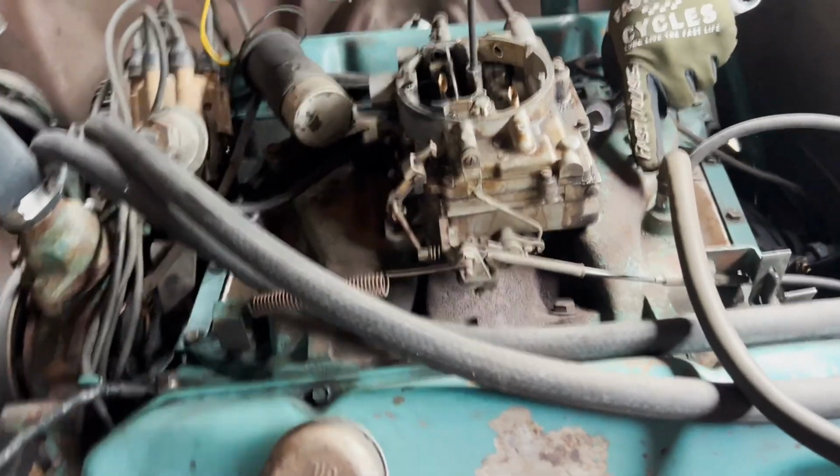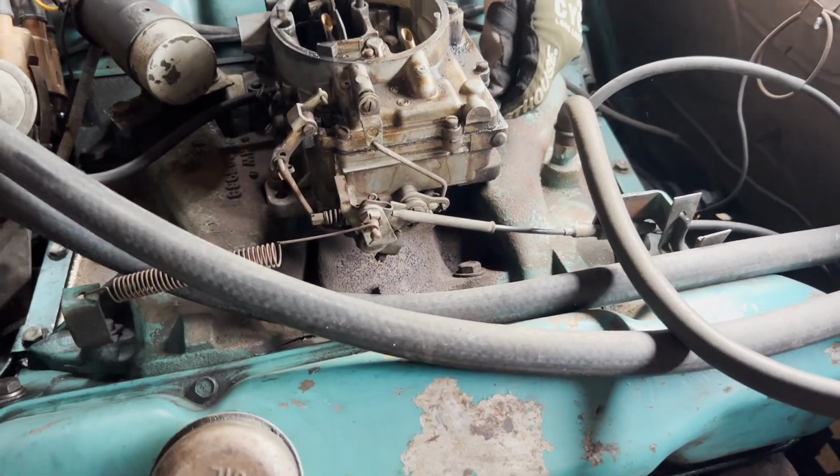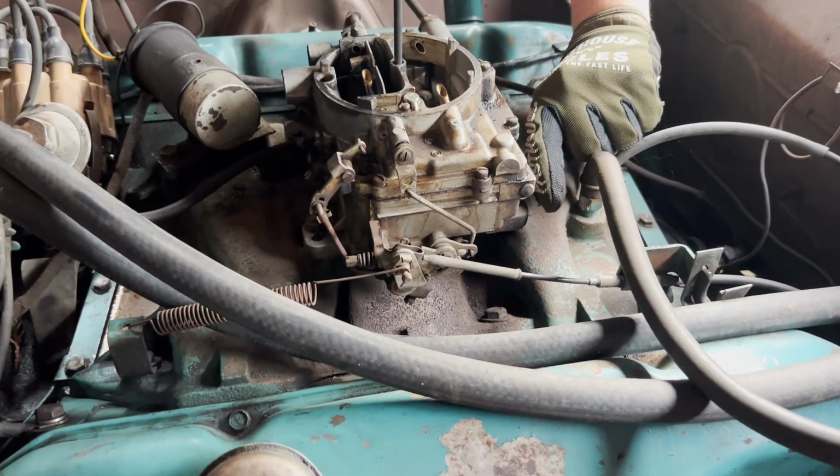This hose is starting to crack a good bit. So we need to keep an eye on that. That'd be a pretty massive vacuum leak. Yeah.